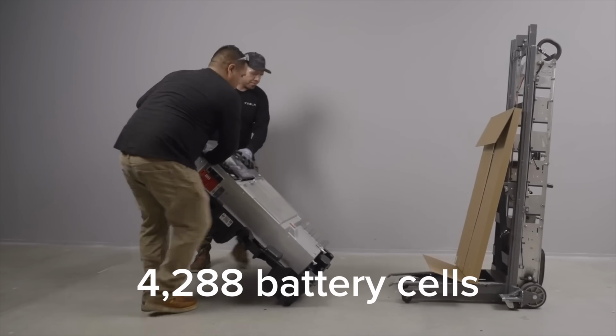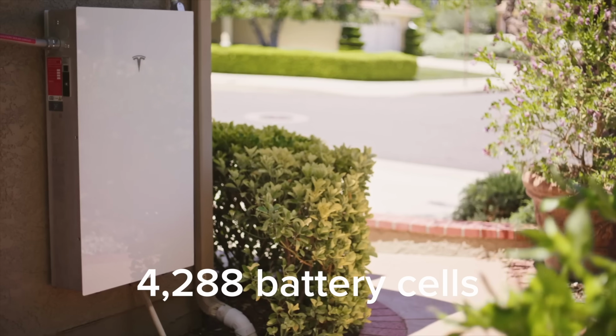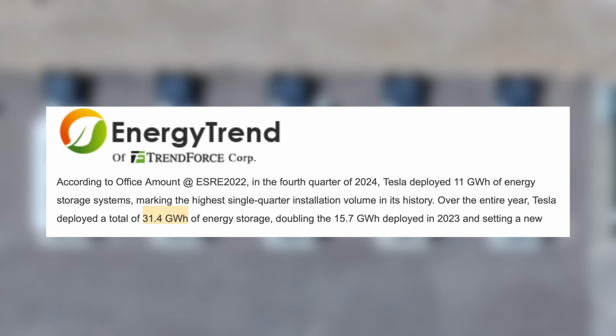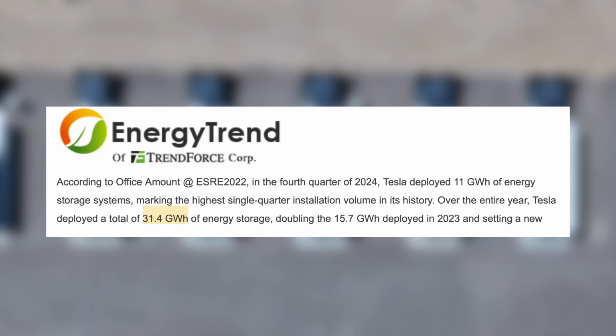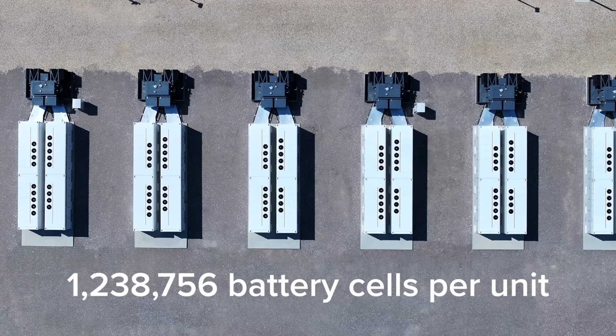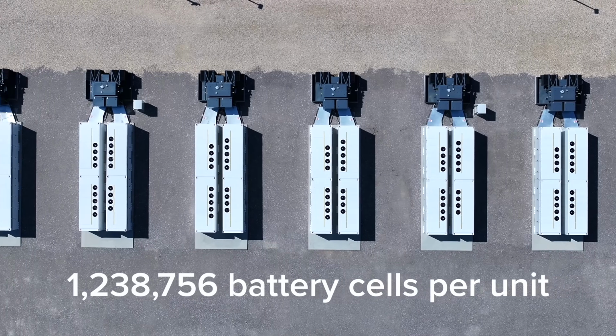Tesla's energy business remains this ever-growing part of them that nobody really talks about, producing the Powerwall and MagBak. For Tesla's stationary storage, the Powerwall includes an estimated 4,288 cells, and for 2024, they deployed 31.4 gigawatt-hours of stationary storage. This, of course, includes their massive MagBaks, which could include up to 1,238,756 cells per unit if they utilize a similar structure to the Powerwall.